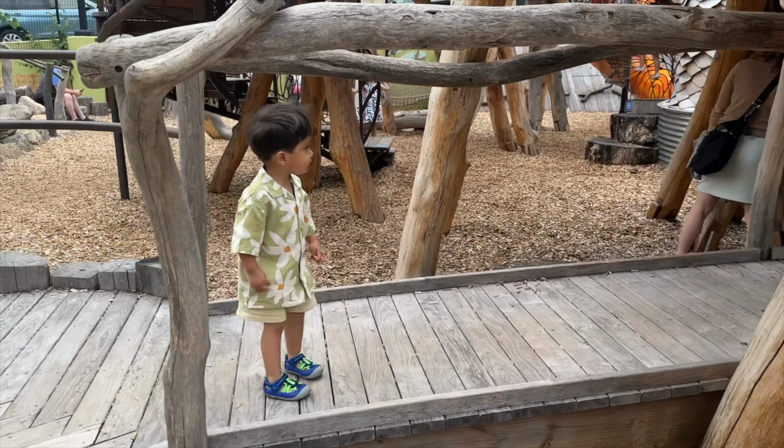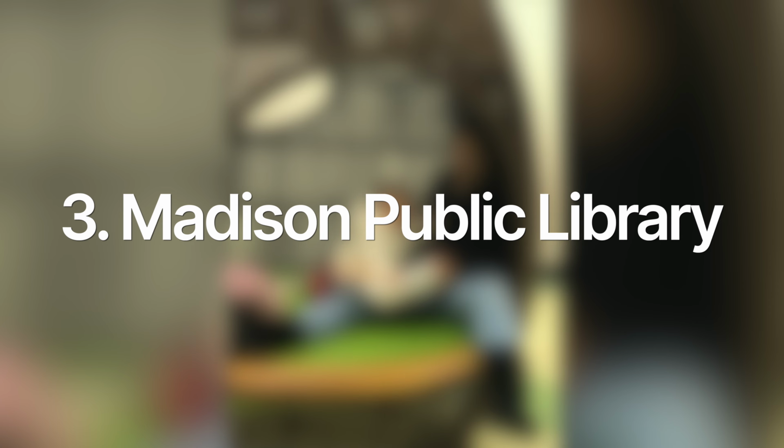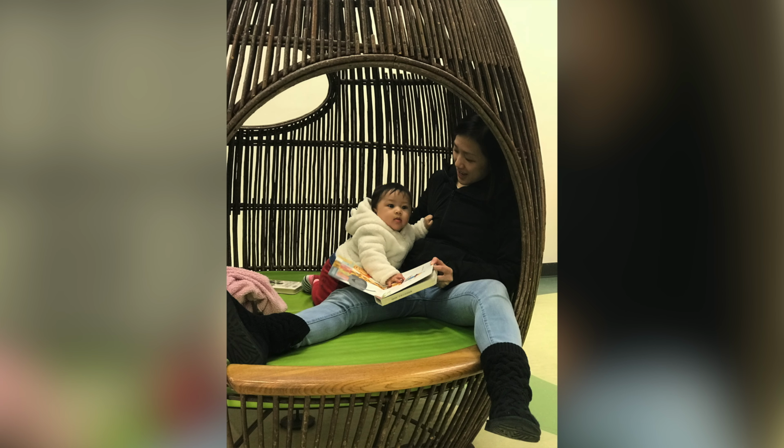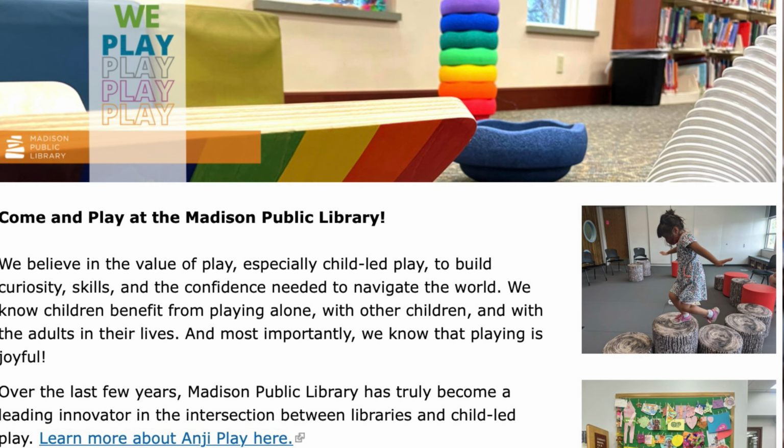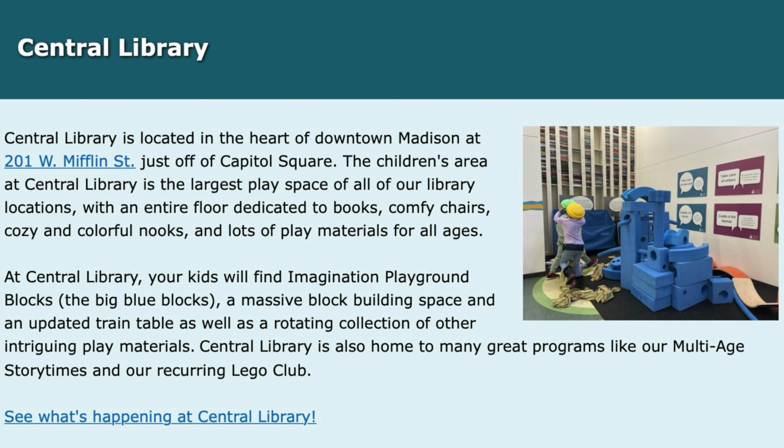Number 3 might be kind of unexpected. It's the Madison Public Library System. It's a completely free alternative, and there is one downtown, and the library offers a really nice children's play area with toys and books, especially if you only have a short window of time and it's not really worth paying the entry fee to a museum. This is a fantastic option.